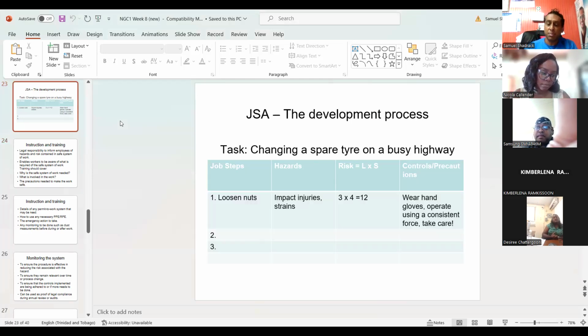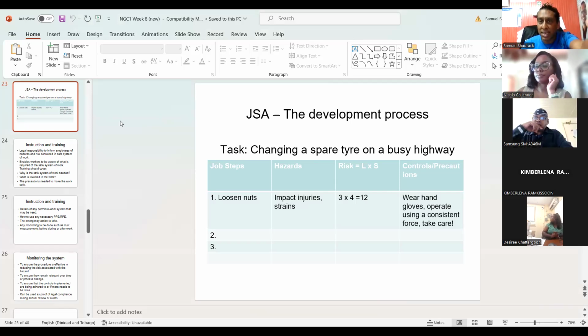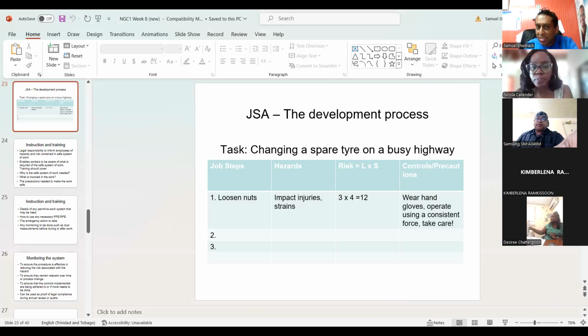A safe system of work is a safe way of doing a job. When I told you I'm heading out to do some training, what the company wants is something called task-based risk assessment training. But a task-based risk assessment is actually a JSA. Watch this slide. This word is what? Task. A task-based risk assessment is also called a JSA, but you do a risk assessment in it.